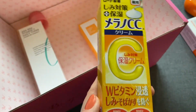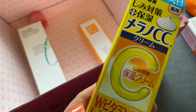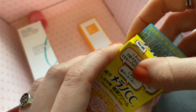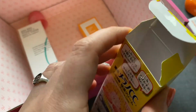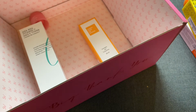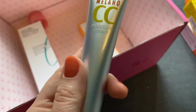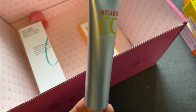Next, we have a Japanese product. This is the Rohto Mentholatum Vitamin C Cream. I'm probably butchering the name, I'm sorry. This is a Japanese brand that is best known, I feel like, for their vitamin C essence. It's the best-selling vitamin C essence. This cream, I feel like, has a close resemblance to the essence in packaging.